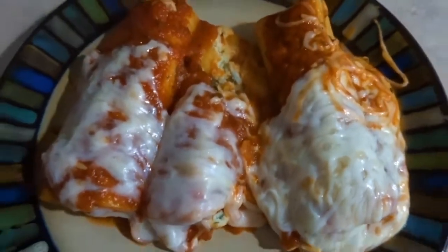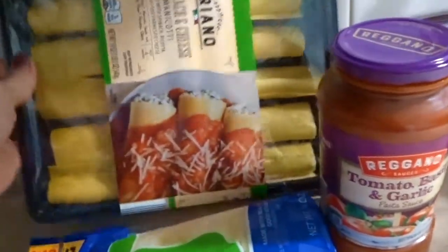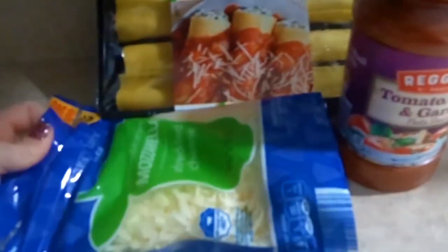They are so good. For this, you'll need some pre-made manicotti, and this is just one I got at Aldi, and some tomato sauce and some cheese. And that's literally it. The first thing we're going to do is dump out some of the sauce on the bottom of the crock pot and just kind of spread it around and make sure it's even.